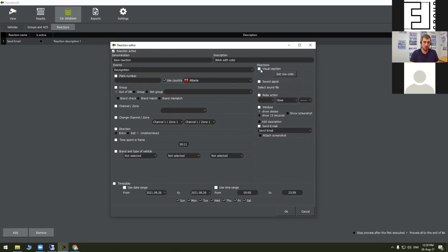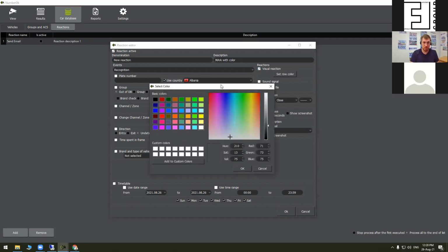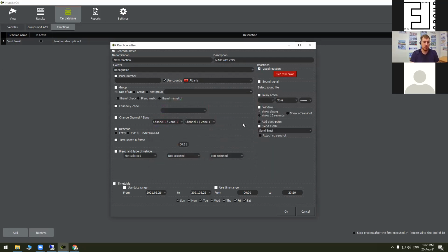Visual reaction. When you choose a visual reaction, it means that you can highlight your recognition results in the NumberOk results tab. For example, I will choose mark with color. Let's choose some red color, and this means that a specific license plate will be highlighted with red color, but the specification we set up here in the left menu. So we have a lot of additional filters. You can set up this visual reaction for a specific license plate.